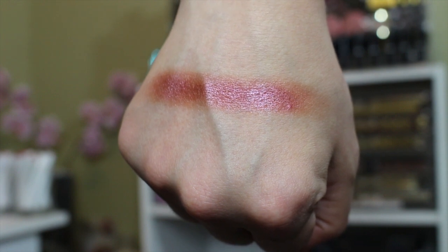The top shade, I will be totally honest, does not swatch that well. It's kind of hard to get some pigmentation onto your finger and onto your skin, but when you apply this with a brush, that is not the case at all. Beautiful color, beautiful pigmentation, great, great, great blendability.